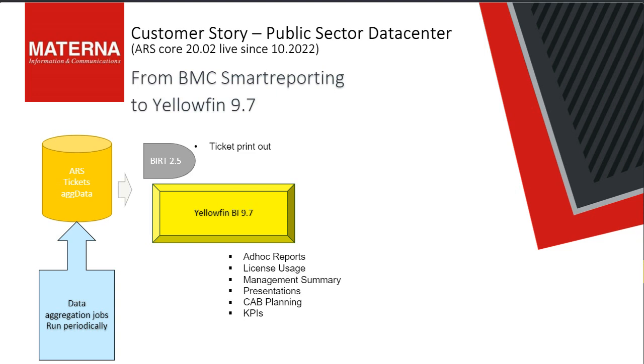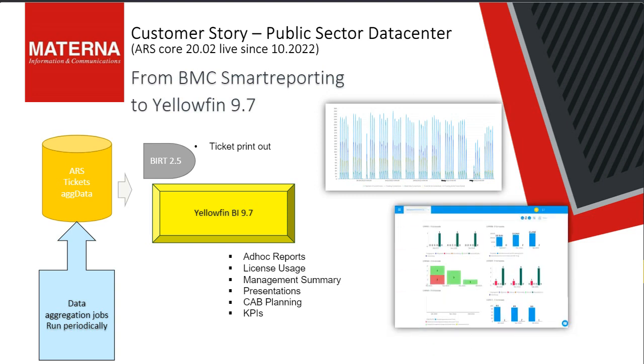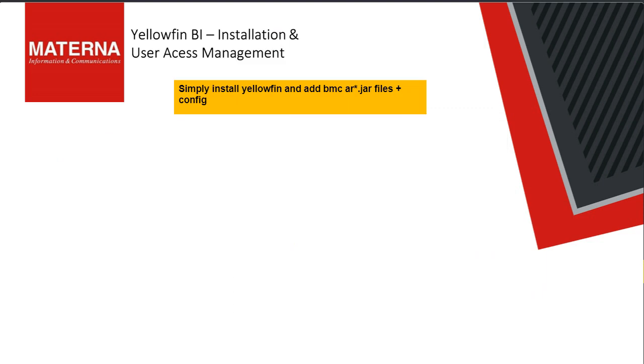We are not migrating, we are recreating them there. What kind of reports do we have? We had ad hoc reports, something like license usage, and new features like the management summary reports, where we do presentations for the CAB planning, and we have a lot of KPI reports based on the aggregated data. We went live with this system in October last year, so we have already been working live with the system for some time.